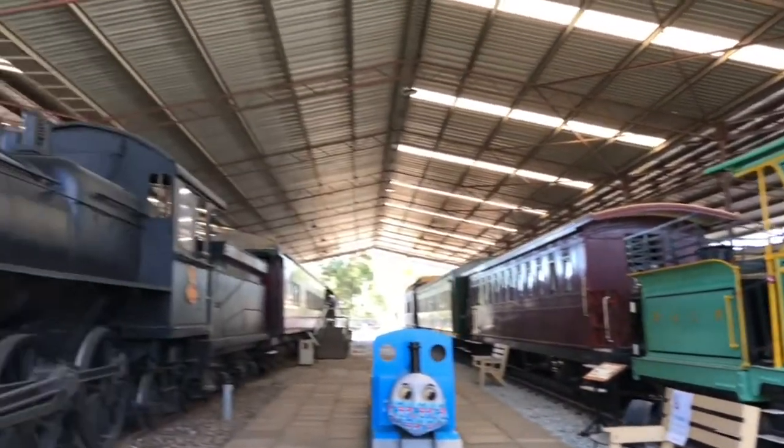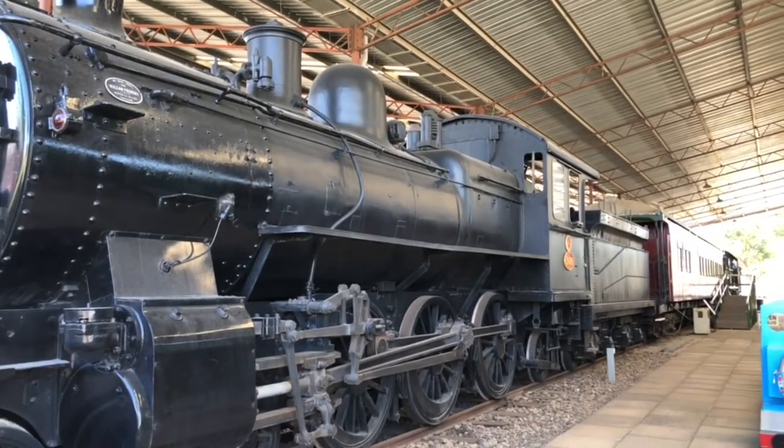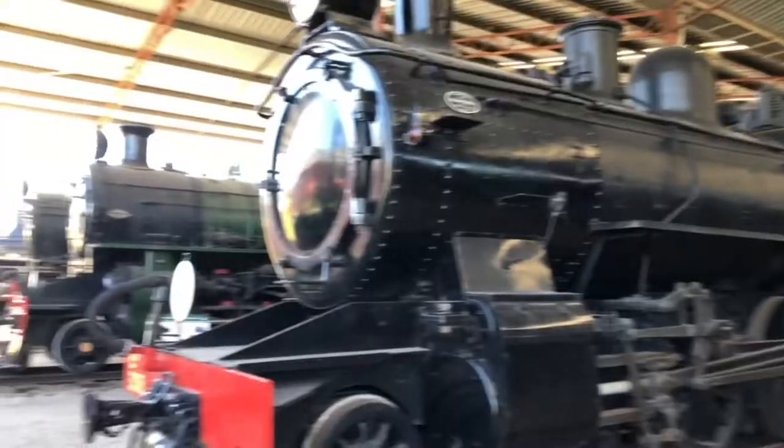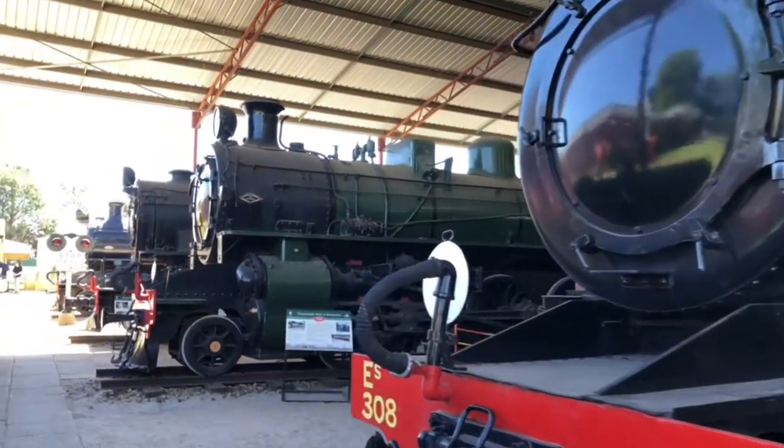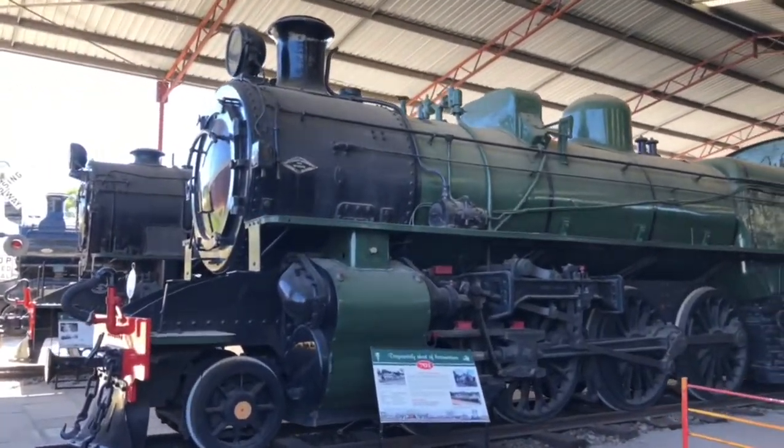I have sat on this one. I think it's this one. I guess I'll have a look in a minute. Had a photo in it. Oh no, it's this one I've sat on.